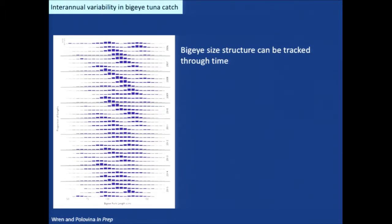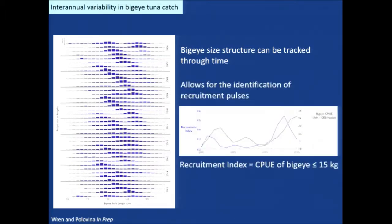So this suggests that if we can figure out the timing of these propagations of age cohorts, if we identify when they start, we can get an idea of when they'll end, and we have more big, large fish. Some colleagues have developed a recruitment index for bigeye tuna. The recruitment index is here in this blue line, and it's basically a standardized catch rate of small bigeye tuna that are less than 15 kilograms. So these are about 2-year-old bigeye tuna.